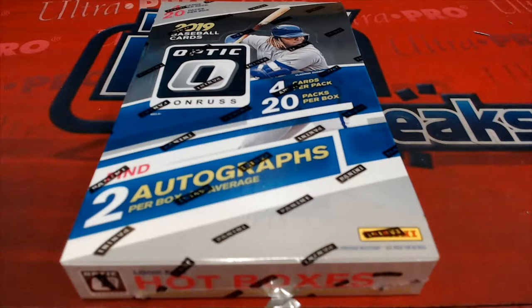It's Donruss Optic Baseball. Donruss Optic, where there are some bonus teams, and so let's get to the randomizer right now.